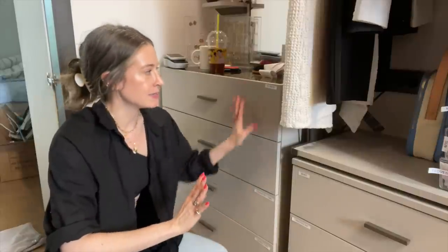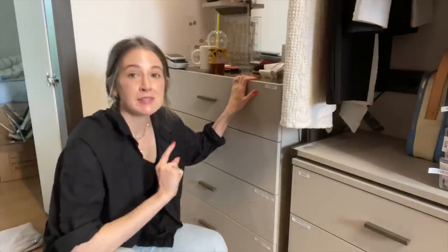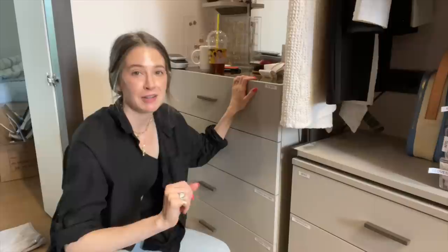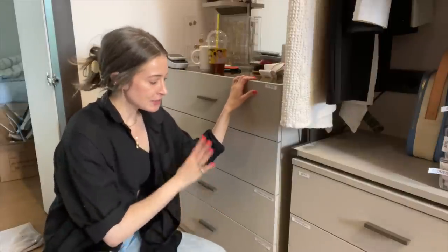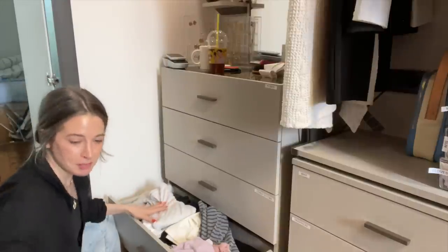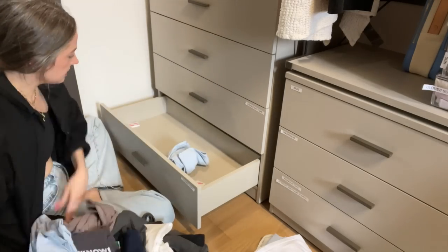Things have gotten shuffled from what I can tell anyway. It's kind of like all just thrown in there. Because this is where she added a lot of stuff that we didn't know about. The stuff that she thought she was going to declutter, but she brought back. I think it was mostly loungewear. So this is going to need a lot of help. I will start by folding this pile.